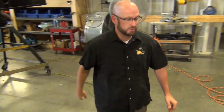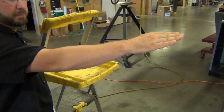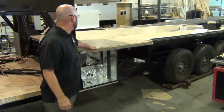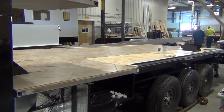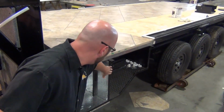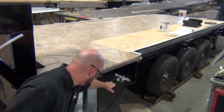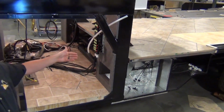Behind you, as we move further down the line, we start getting the flooring put on, and you see the tiles going down here, and then the utility area is starting to go in. The sewer dump valves will all be in this area, so a lot of the guts have to be put on before the wall goes on.